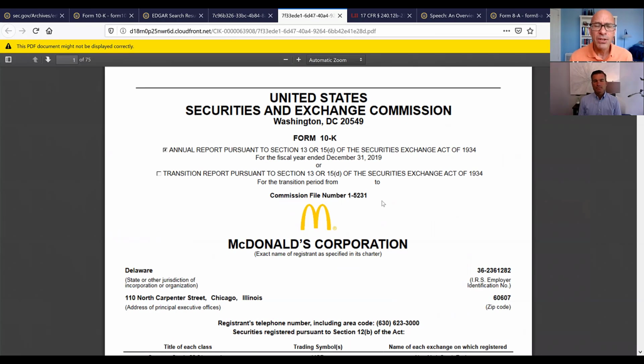So if you have a commission file number that starts with a 1, that means your equity is registered under Section 12B of the Exchange Act. If it's a 0, so that means 0 dash something, your securities are registered under Section 12G. And if it's a 333 number, your securities are registered under Section 15D.